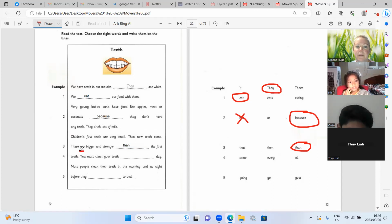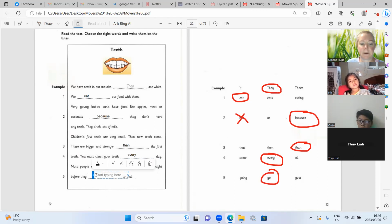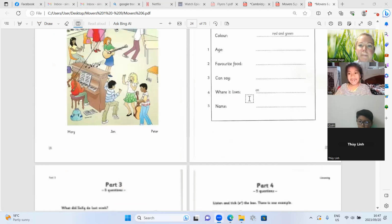Now, Bounty can do the rest. You must clean your teeth every day. Most people clean their teeth in the morning and at night before they go to bed. Very good, you guys. Well done. Okay, so we still have some time left. I'm going to start the next reading exercise as well.